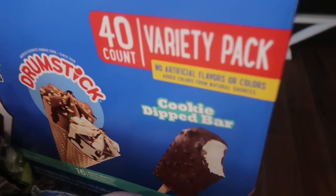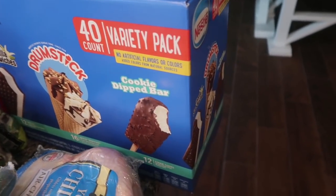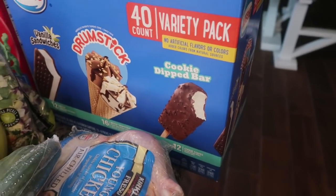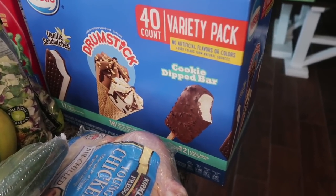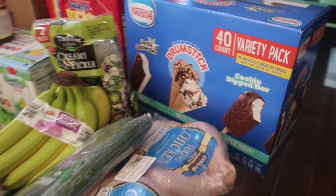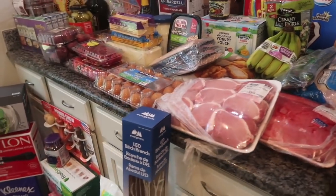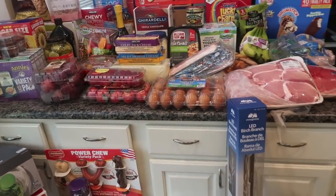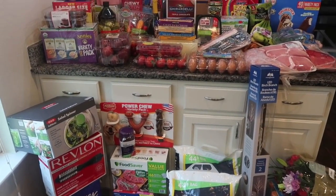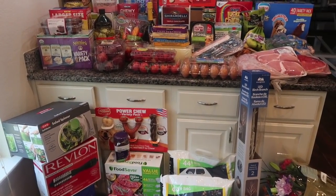And it is, how many of those? 12 of the ice cream sandwiches, 16 drumsticks, and then 12 of the cookie dipped coated bars, which are really good. It's almost like Oreo cookies inside of the chocolate on the outside of the bar, which is really, really yummy. But all right, you guys, that was it. $603. I say that was it as if it only took 10 minutes to go through all of this and it was just a few items. No, it was a heck of a lot and I am out of breath, but we are going to now go over this week's meal plan.